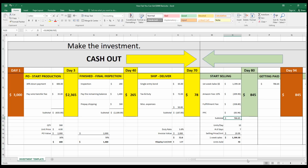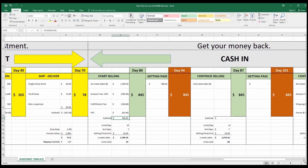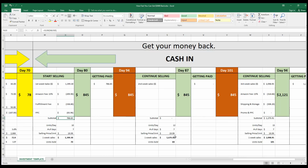So let's continue and sell into the second week. In the second week, we're going to make some assumptions. In the first week, we said we are going to sell 10. Now we're going to sell 12. If we sell 12 a day, 7 days, we're going to sell 84 units. Out of 84 units, we need to calculate how much we're going to pay for Amazon. So second week, we're going to sell $1,600 in revenue.